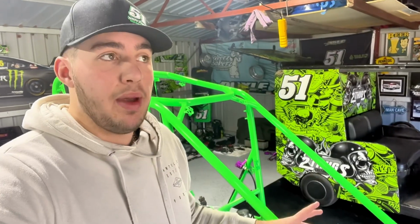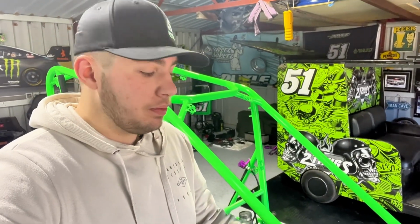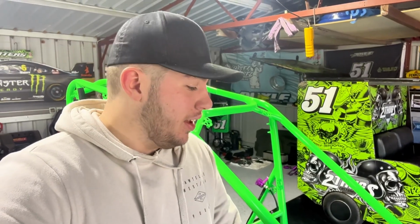So we got the chassis back from powder coating about a week ago now. Massive thank you to Phil Jeffries and Jen at Powderworks. They did an outstanding job. This green is so bright. It's going to look awesome on the track next season.